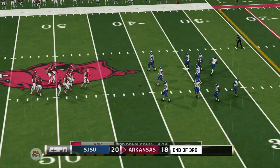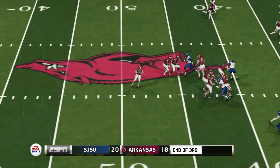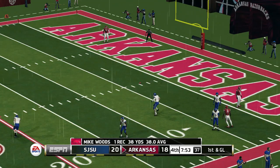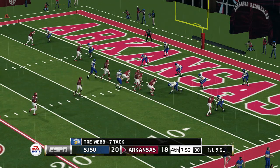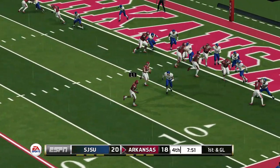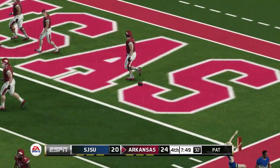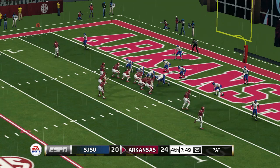Back in this very pivotal fourth quarter. Third down. Going deep. Spectacular play, and now it's first and goal. So the offense will stay on the field and attempt the two-point conversion. Arkansas is up by four.